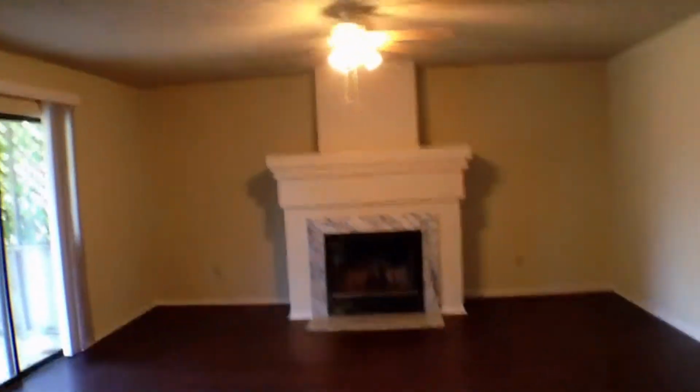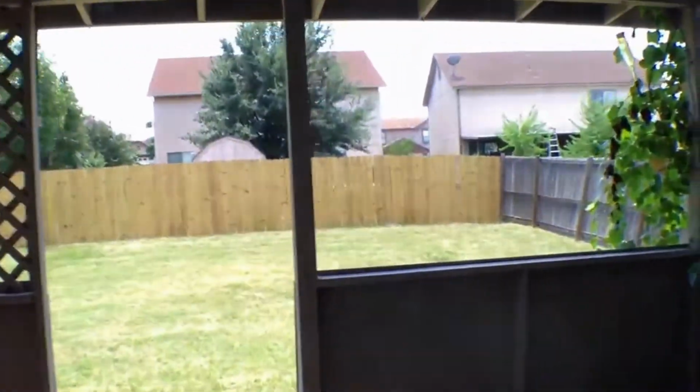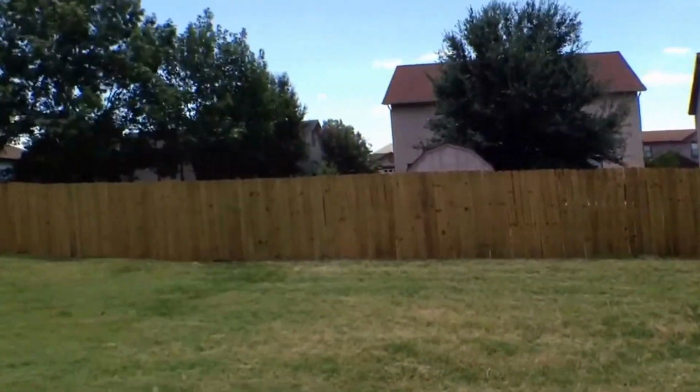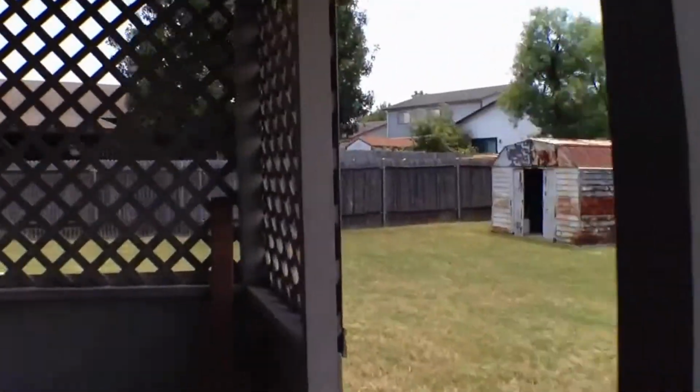Notice me say brand new a lot. This home has been redone pretty much top to bottom. Paint, countertops, flooring, etc. You're out back, got a storage shed. Covered patio here.